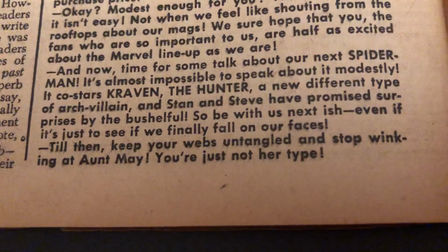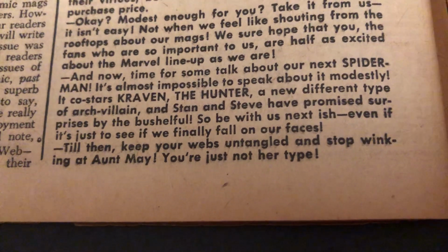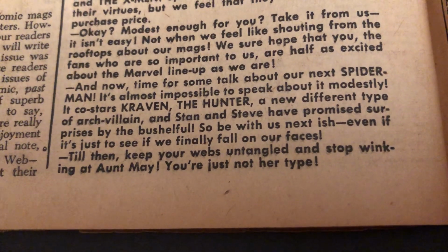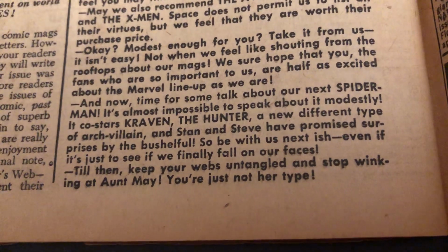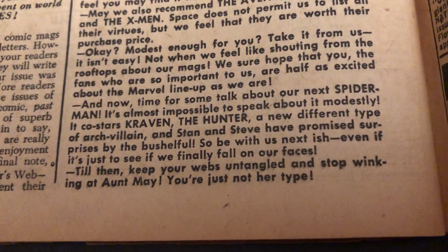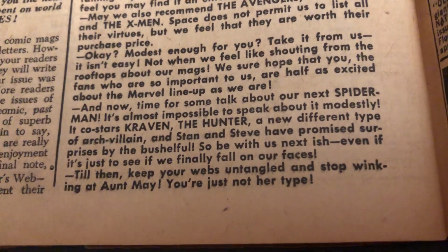Here we go here. Next time, co-stars Kraven the Hunter, a new, different type of arch-villain. And Stan and Steve have promised surprises by the bushelful. So be with us next issue, even if it's just to see us fall on our faces. Till then, keep your webs untangled and stop winking at Aunt May. You're just not her type.